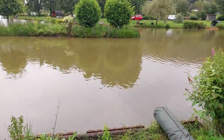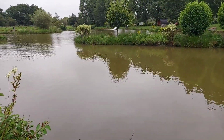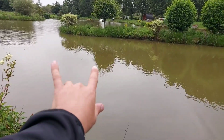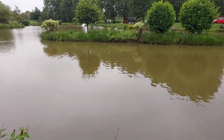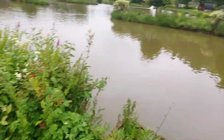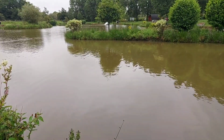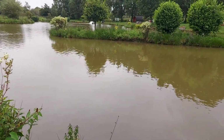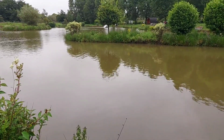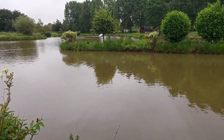Right, so this is the swim for the day. I've literally only been here probably 10, 15 minutes, and I've seen a load of bubbling mid-water here. So I've just put one rod out now while I set up, right there, still bubbling now. And I just dropped a bag of pellets on it with a pop-up. So hopefully, you never know.